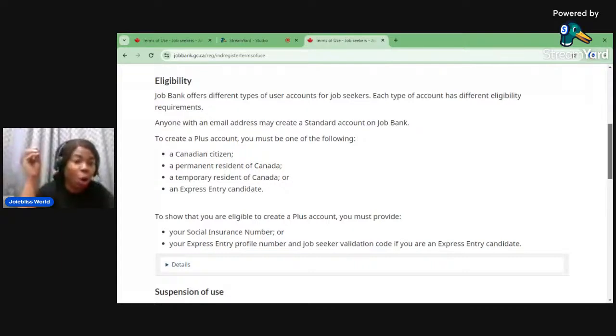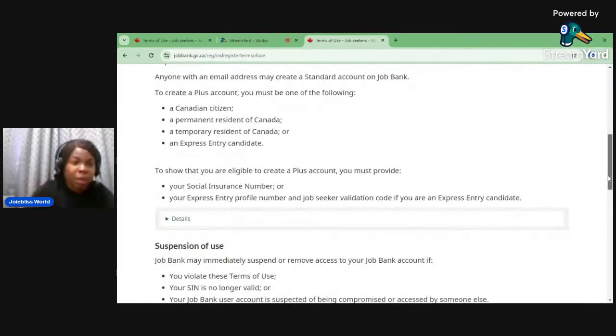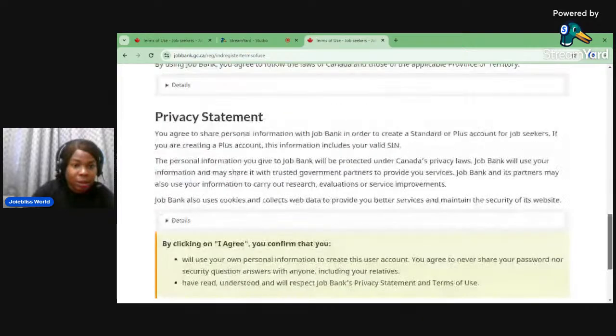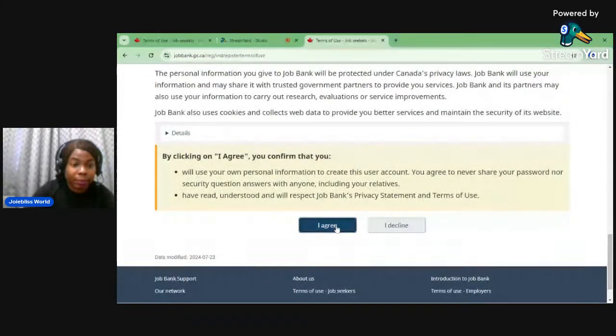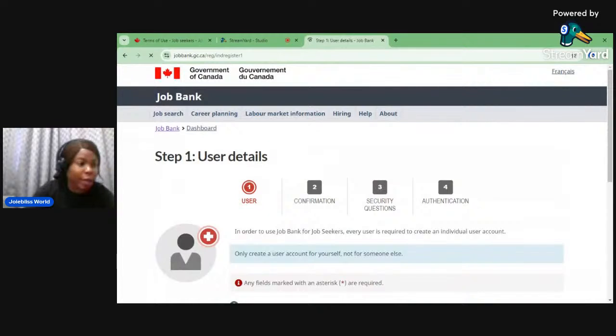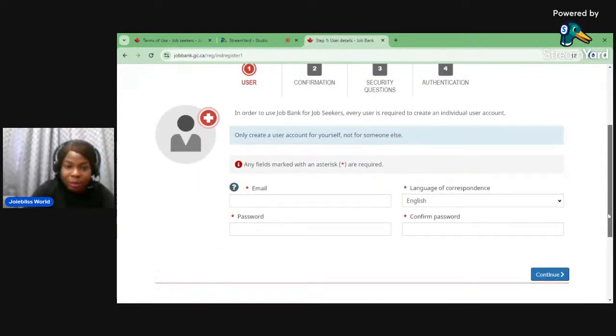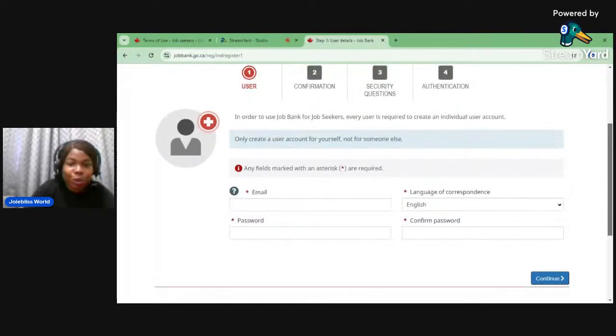I'm not a Canadian citizen, but I'm a permanent resident of Canada, so I have a plus account. That was what I used to apply for some jobs. Then the second one is the standard account. So let's keep going. After reading everything, you just click on I agree. So we've done the first part. Then we'll scroll again. Just follow this. Even after this video, you can create your Canadian CV and you can be applying for jobs from outside of Canada.